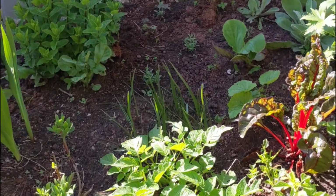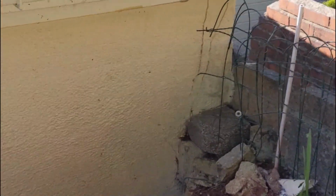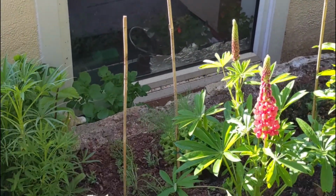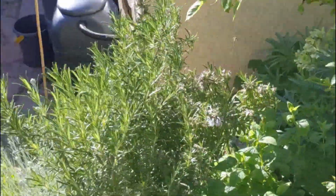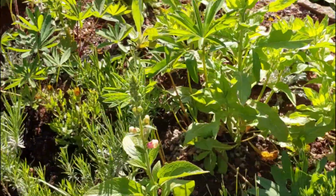There's some potatoes that have grown up. Didn't really want them there, but they're from last year. That's fine. Some mint. Lots of mint. Mint's growing, taking over, but it's fine because it was full of wild garlic before, which we didn't really like. So yeah, happy for the mint to grow out a bit. Lots more flowers. Lavender.